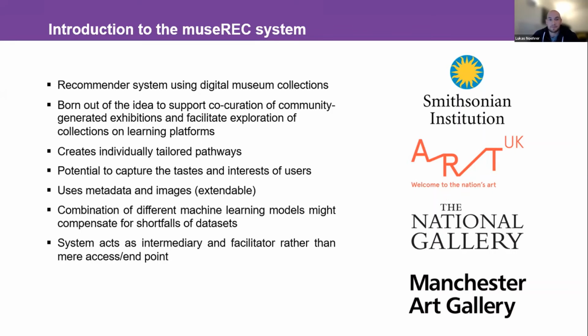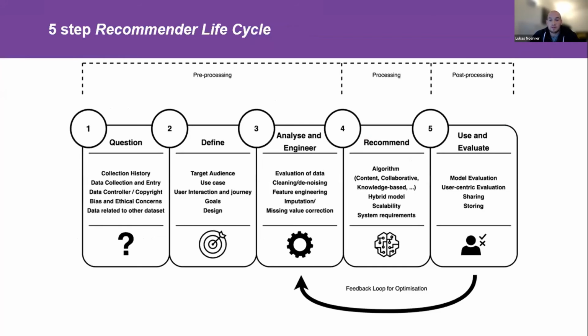Next slide, please. To do this, I've created this 5-step recommender lifecycle based on museum data. I'm going to walk you through it quite quickly because I know we're behind time. And the first thing is to question the data.